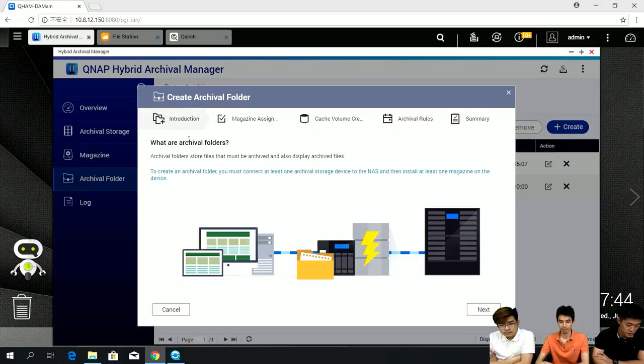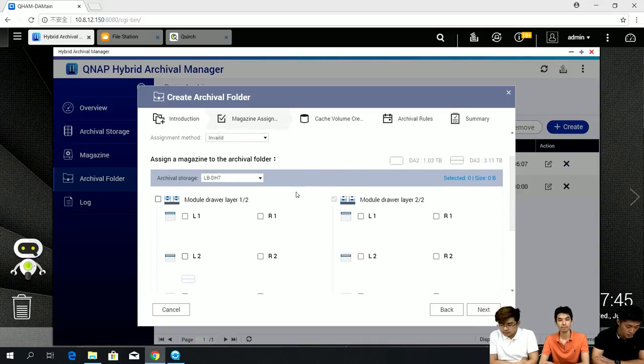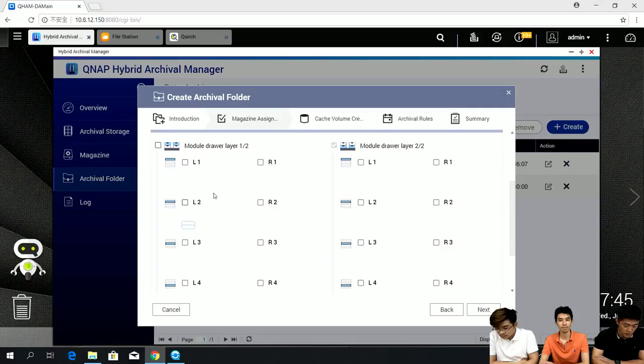And the first page is the introduction. You can know what is the archival folder here. And in the magazine aside, you just enter a name, we call it demo. And we have the RAID type as RAID 0, 5, or 6. And next step, you have to assign a magazine to this archive folder. And just click the next button.